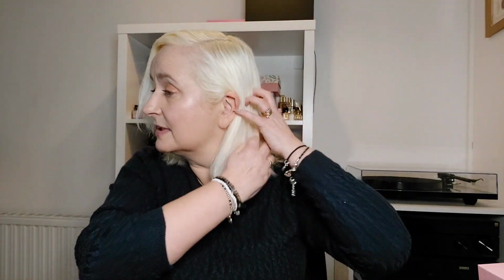I think it's really nice, this product. And as I say, it's a decent size to carry around in your handbag and just do this, or just get a comb. I know it says a flat brush and everything, but when you're out and about, it's easy enough to use a comb through it.